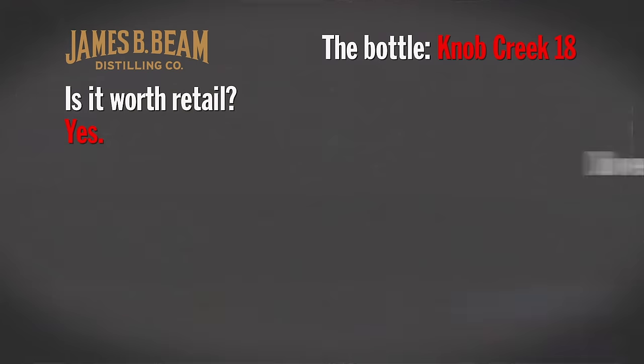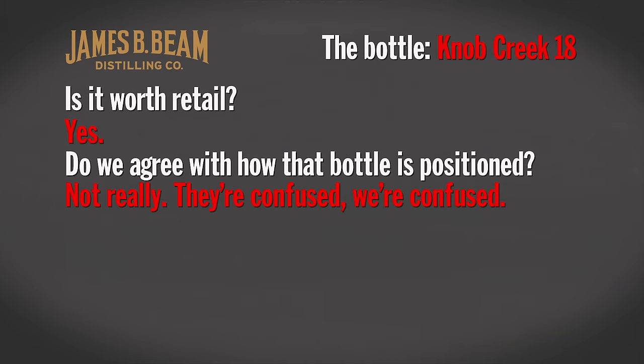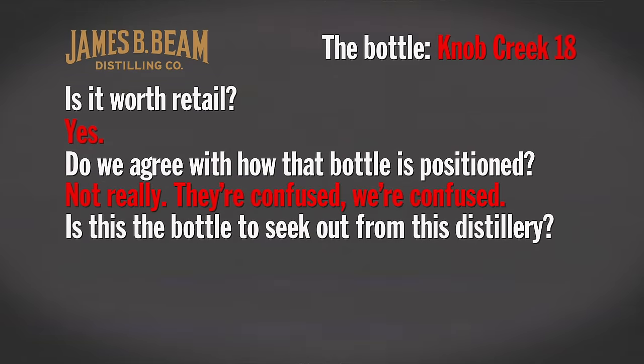And as far as do we agree with how this bottle is positioned, we've already gone through that discussion of what they think their most premium bottle is. They are confused. Or someone's confused. I don't know. Maybe we're confused. Are you confused? Everyone's confused. Put it in the comments if we're wrong. And yeah, we answered the "if not, then what is?" Well, is it the bottle to seek out? I think so. I think it is, but there are other ones.